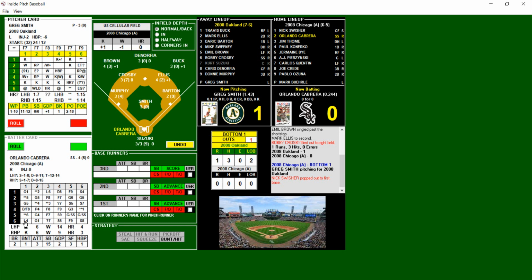Brown's out there in left field. DeFornia is going to be at center. Buck at right field. Going around the horn, we've got Murphy on third. Cosby is at shortstop. Ellis is on second. Barton is on first. And Suzuki is behind the plate with Smith on the mound.